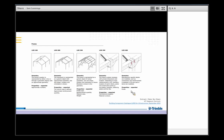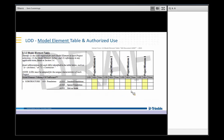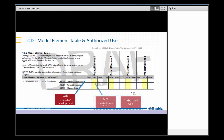And one thing to really summarize from those documents is not just the different types of level of development, and I'll keep saying that throughout today, but actually what we can use, or the authorized use of these different levels of development, for example. So we have this model element table, and we're able to see here exactly what we can use. So people are filling in the level of development for this project milestone, for example. And as we go forward through the separate project milestones, the type of level that are required at that point. And what do I mean by authorized use?